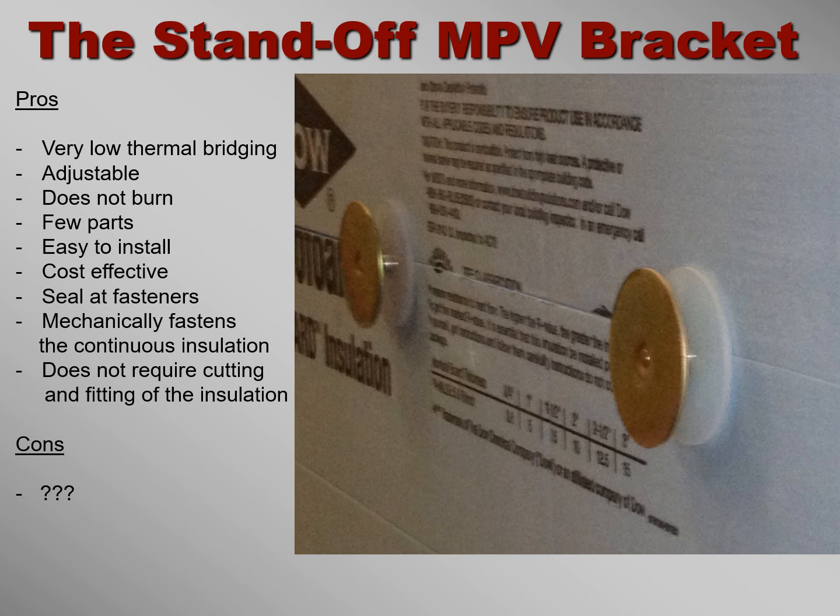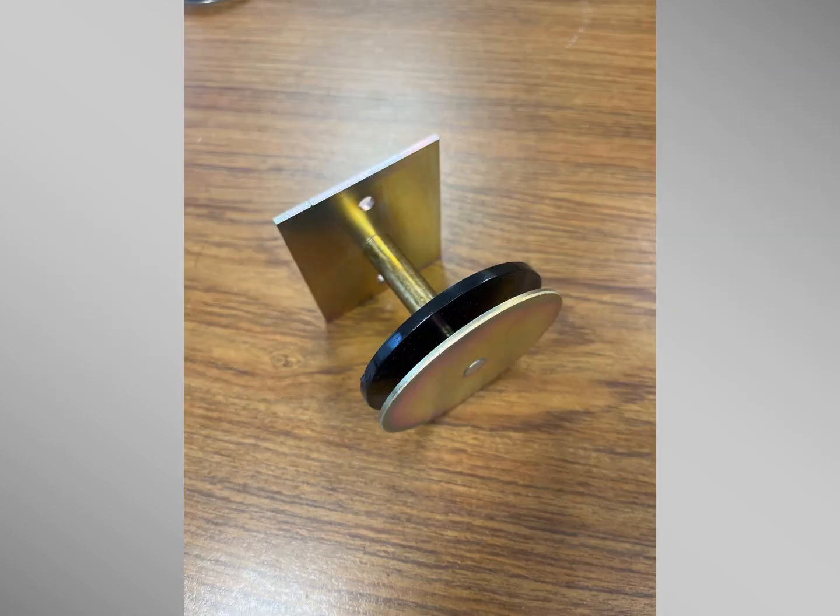As for the fasteners, we require them to have a rubber gasket on them, and compressing the plate against the air, water, and vapor barrier turns the barrier into a gasket around the screw penetrations. It mechanically fastens the continuous insulation, so it doesn't require cutting and fitting the insulation around the brackets. We have not had any issues or complaints with the hundreds of thousands of brackets we have sold to date on projects.